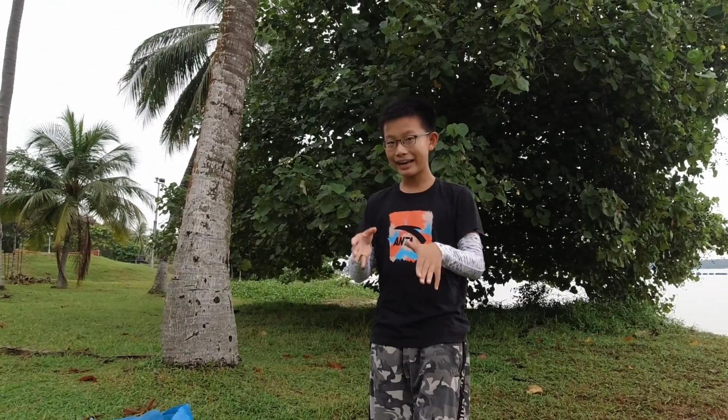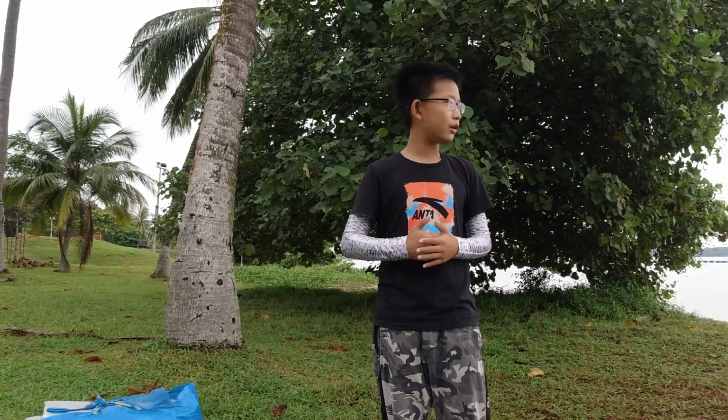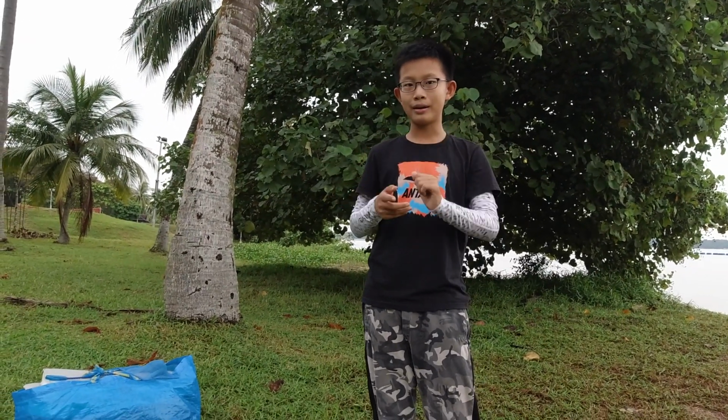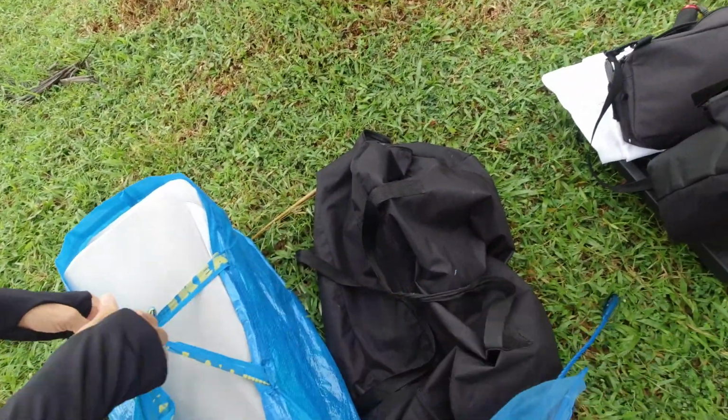Today we're here again kayak fishing at Pasir Ris Park. The only difference this time is we're doing a kayak fishing, catch and cook. So hopefully we'll get some fish to cook. If we don't get fish, we can always still get mussels, but I hope we get fish. My friends are coming here later and we'll be inflating the boat and getting ready. So yeah, tight line.